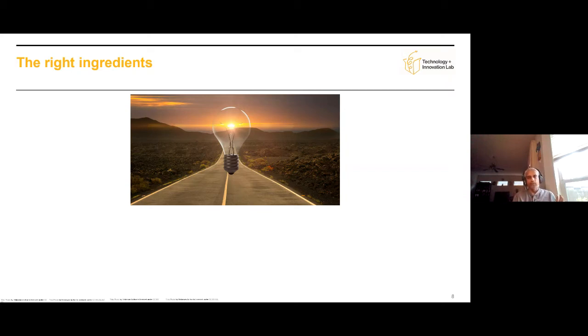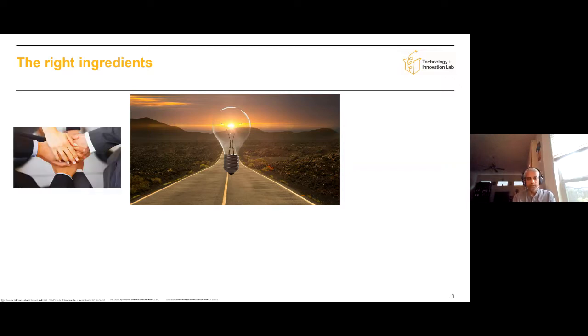In our experience, based on what we've seen succeed, what we've seen work, there are a few things that we need to get right for innovation to ultimately work. The first is our people. Needless to say, people are the drivers and creators and makers and requesters and demanders of innovation. They are the ones that actually make all of this happen.